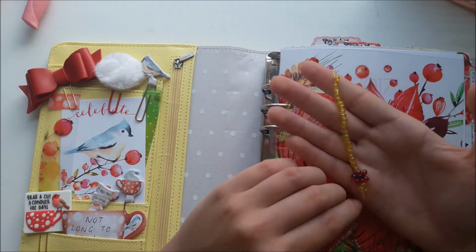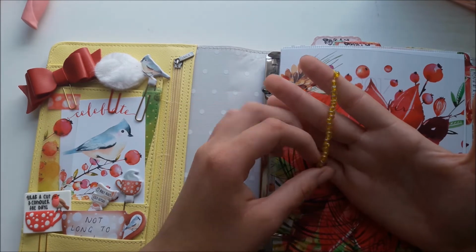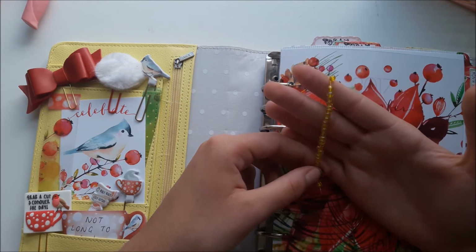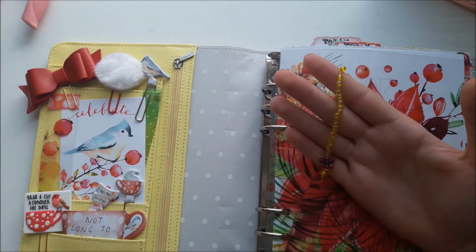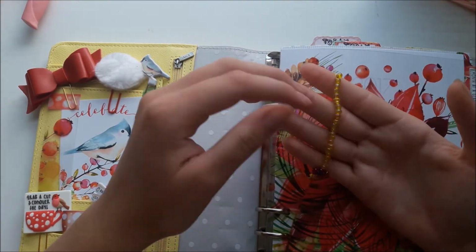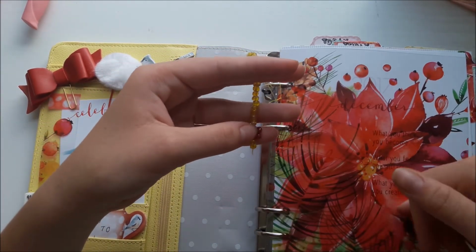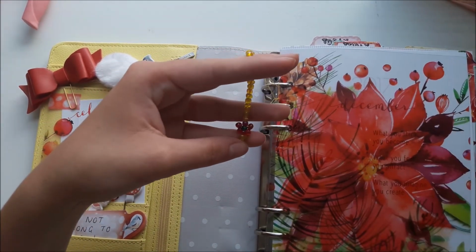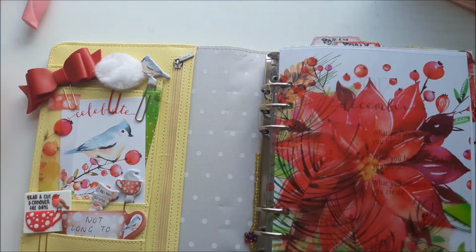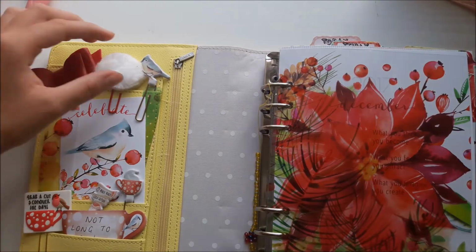I did make a really rubbishy video on how to make them. If I've still got it, I might put it up, but I might not because it was rubbish. But yeah, it was really easy to make, just a little flower at the end. I thought the yellow to match the planner and the red to match the poinsettia. Yeah, that's my December and November planner setup before I changed to the personal pages.